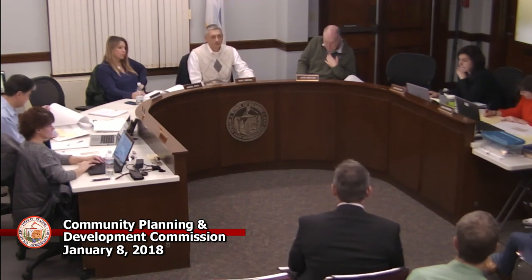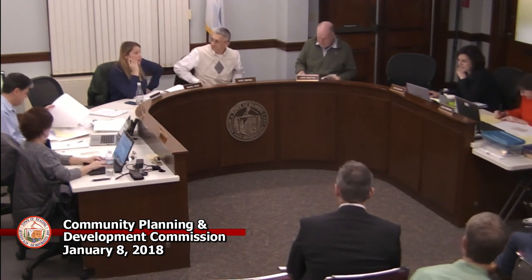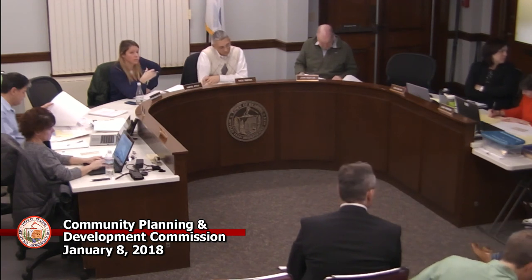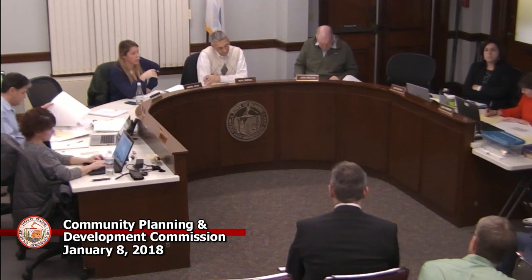Any other comments? Any public comments? I'm happy with the three spaces up at the front. I think that's a great improvement. I'm still nervous that the retail just needs more to activate that zone on Main Street.